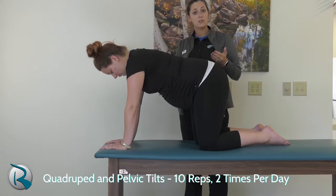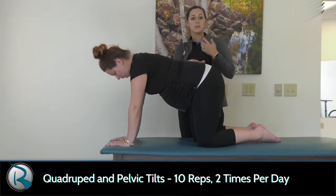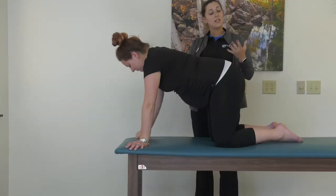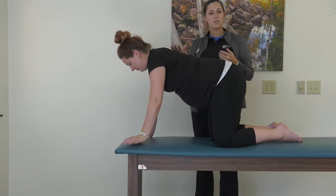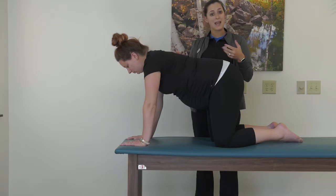Keeping that spine neutral is going to decrease the forces on your low back, which essentially will decrease low back pain. So another exercise to keep the spine moving, and that can feel really nice, is a sort of stretch from yoga, and it's called cat camel.